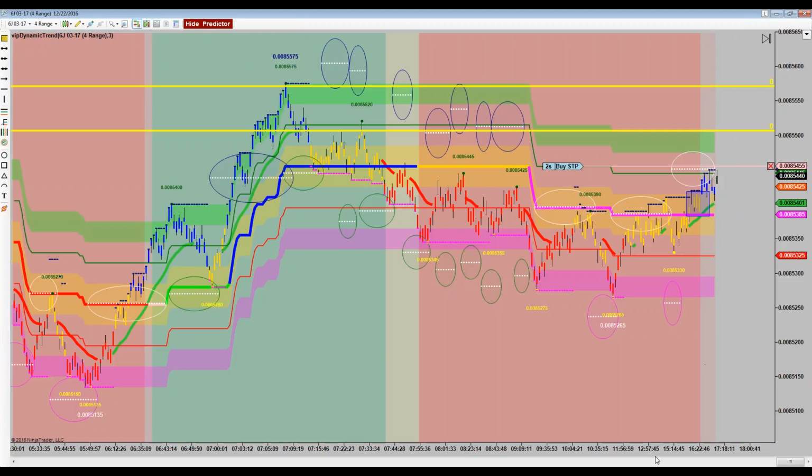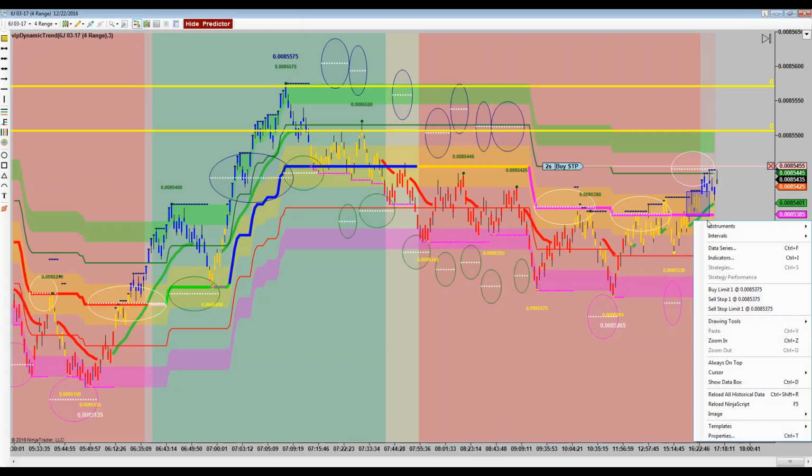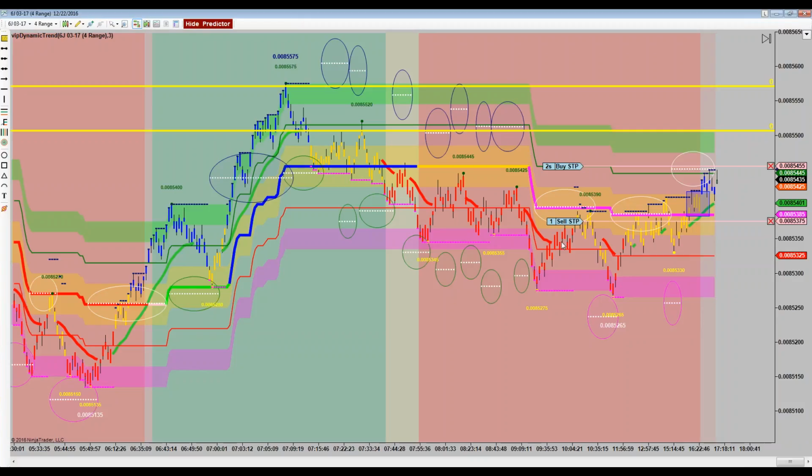All right, well, let's do this. Let me lob this out here. What if it rolled over and broke back down through here? Would anybody want to short this, if it pops down through the midband to the downside?